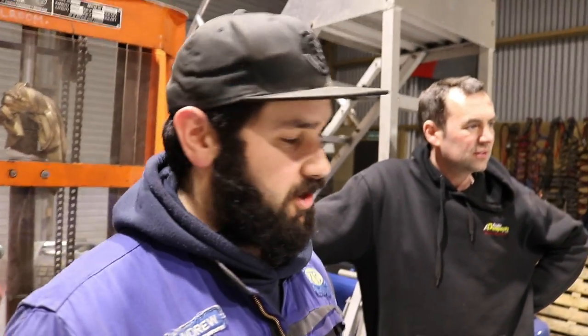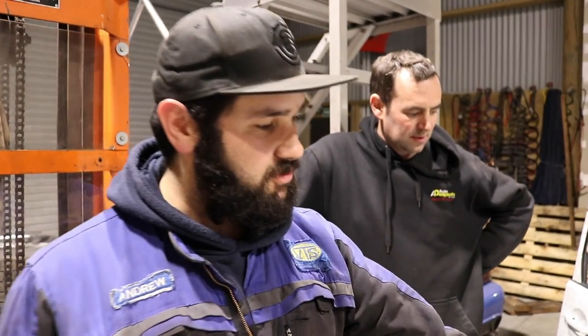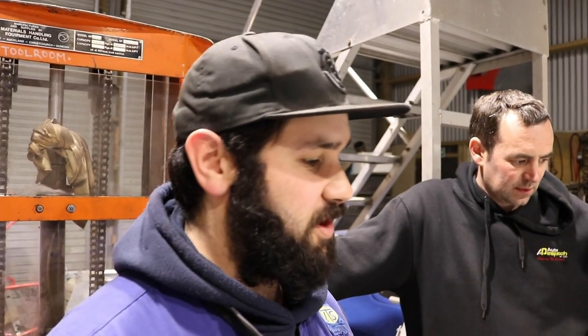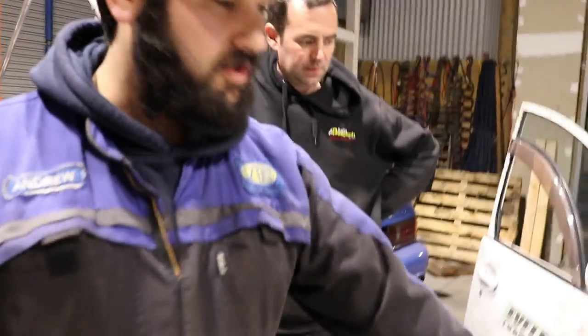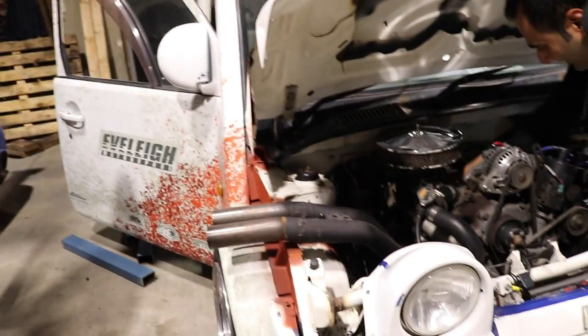The whole car's built from just the random crap lying around. You know what I mean? Like, oh yeah, we'll just use that. The tailpipes and the exhausts are off my burnout Skyline. The old exhaust off that, and we just cut it up. We didn't do any bends, they're just the bends that fit.